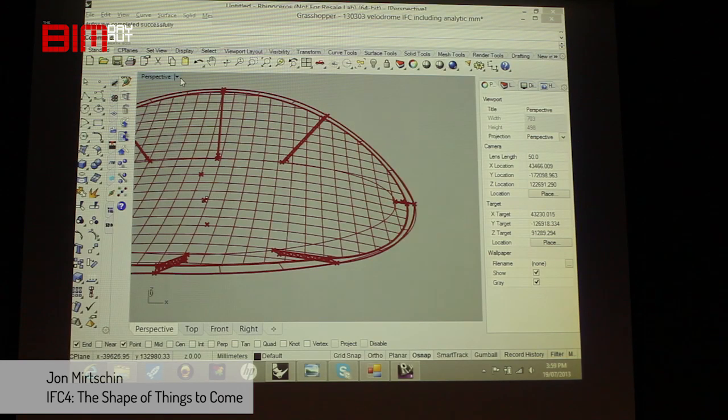In Revit, I don't know if there are structural engineers in here, you have the physical member and an analytical member, which you can deviate from that physical location, but you can only have one analytical element per member. Whereas with IFC, you can actually have multiple analytical elements per member.